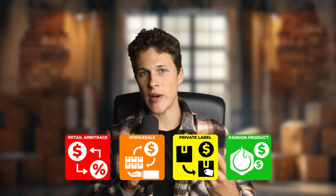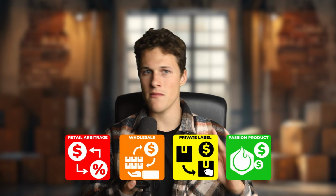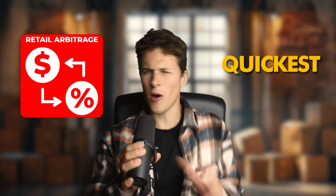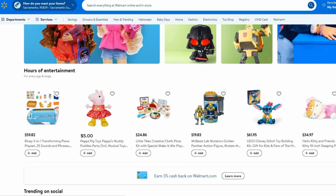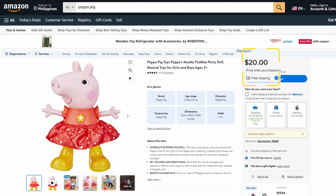There are lots of different ways to sell on Amazon, and when it comes to making your first $1,000, retail arbitrage is probably the quickest. Arbitrage is the practice of taking advantage of a price difference between 2 or more markets, or in other words, reselling. An example of this would be finding a product at Walmart that sells for $5, purchasing that product, and then reselling it on Amazon for $20.